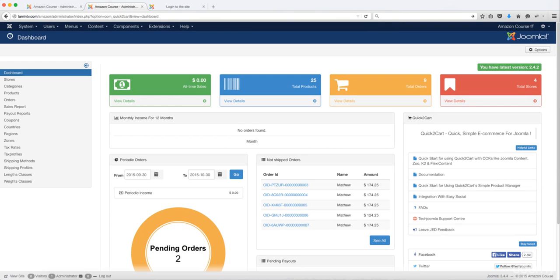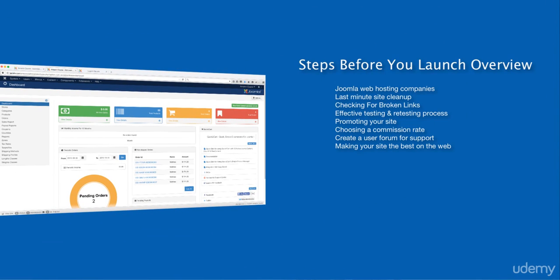Before you launch your website, there are a few things that you need to keep in mind. In order for you to have a successful website, these things are going to help you. Now, I want to let you know that there are a few things that you can do, but I'm not going to list every single thing that you need to do. But I just want to give you a few to guide you along this path for launching your site.